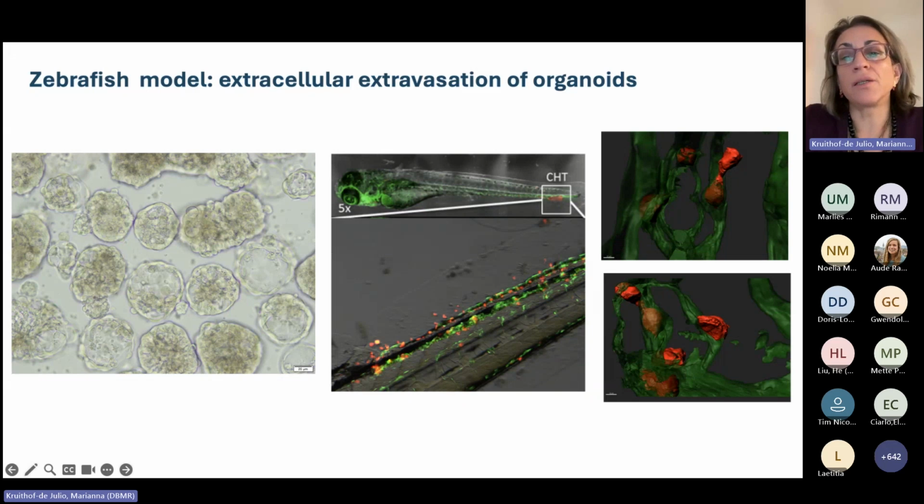With that said, mice are not the only animals that are used to study cancer. In particular, there's also zebrafish. Zebrafish models can be used at different stages. In this case, these are embryonic stages. And what we do is that we inject the cells in the duct of Cuvier, and then the cells go in circulation. And here, as you can see, the fish vessels are highlighted in GFP positive, whereas the cells that we have injected are red.